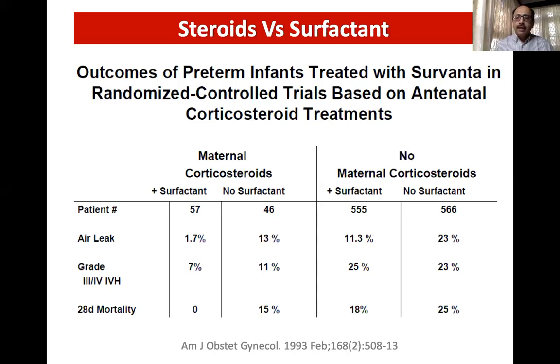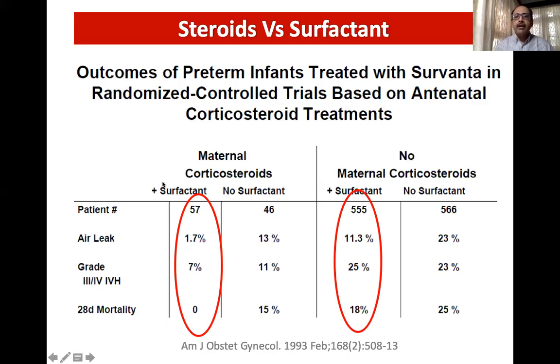Well, the answer is best reflected in this trial where we have two groups, and the one group received maternal corticosteroids and the other group did not receive maternal corticosteroids. And look at surfactant being given in both the groups, but the one with no maternal corticosteroids ends up with more complications and more risk of mortality, telling us that irrespective of whether postnatal surfactant is available or not, there is a synergistic effect and added benefit of using prenatal steroids as our first weapon for management of RDS prior to arrival of this baby.